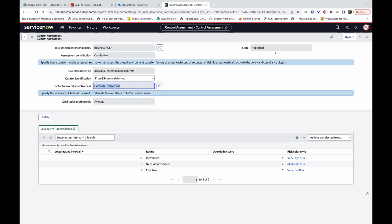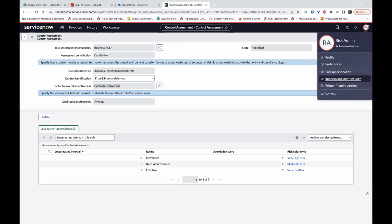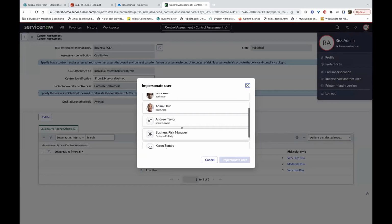Perfect. And if anyone has any questions, please put them in the Q&A. I think maybe the next question we'll be able to talk about when you talk about dynamic approval workflows. Is that our next topic?